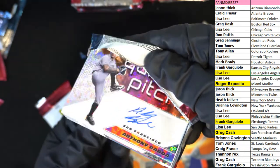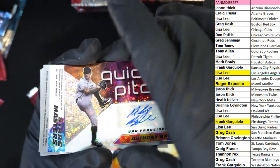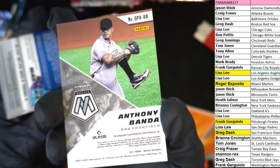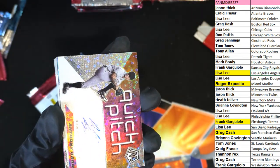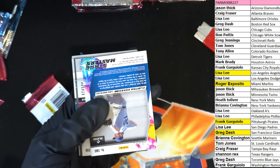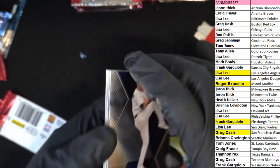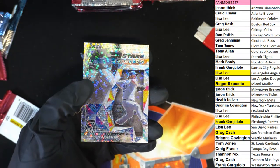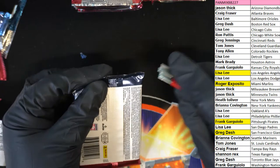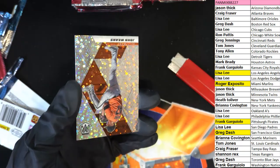Oh, what is this? Our next autograph. The Giants are going to hit. The San Francisco Giants. Nice prism autograph hit. Greg D. Congrats. That is Greg's second auto. Kershaw. KC Boz, John Means.